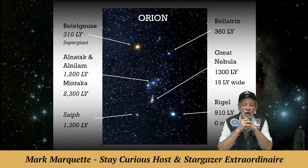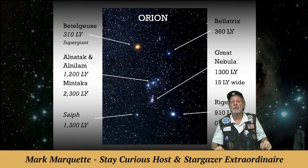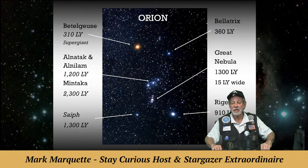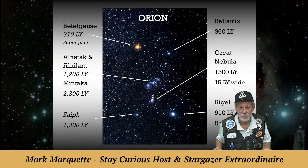And it's 1,300 light years away and 15 light years wide, okay? So when you're seeing that with your eye in your own backyard, that thing is 15 light years wide. It is 1,300 light years away, all right? You would think that'd be the farthest object you could see with your naked eye, but it's not, because the Andromeda Galaxy, and we'll be featuring that maybe next week, you can see it with your naked eye, and it's over 2 million light years away outside of our own Milky Way galaxy, of course, the Andromeda Galaxy.